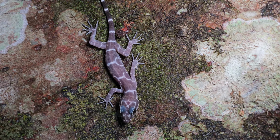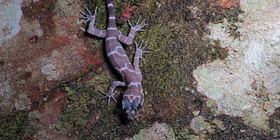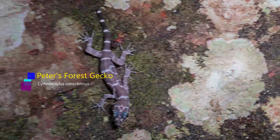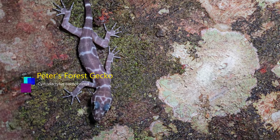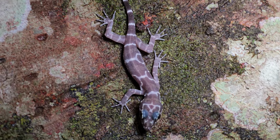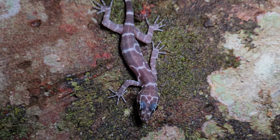This is Peter's forest banded gecko, and they are one of the most common species of gecko you can find in Malaysian rainforests. And basically you can only find them on this kind of tree bark, the gigantic tree bark. They are a nocturnal species where they hunt for their food during the night, and they basically feed on insects. And this species of gecko doesn't have webbed feet, but instead they have claws.